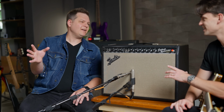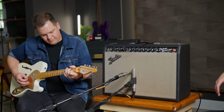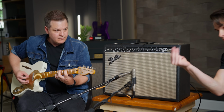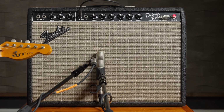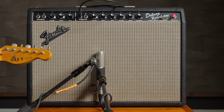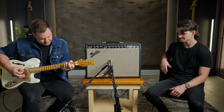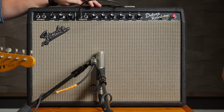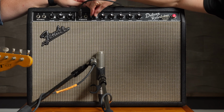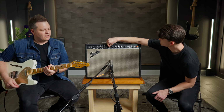Let's hear it with a Telecaster and a much worse guitar player. That's me. All right, I'll plug in. All right, let's push it. Give me a little more. All right, where are we at? That's 4. Okay, so these pickups are pushing less than the Kremis. Let's go to like 6.5.